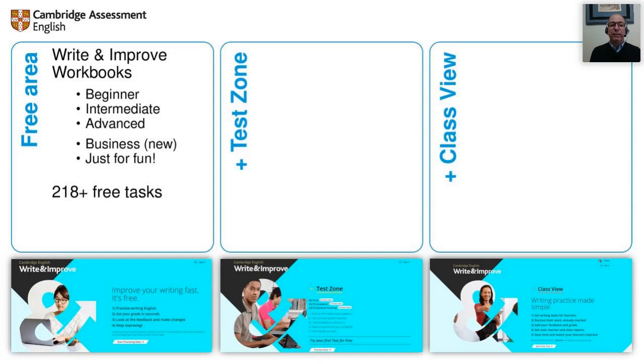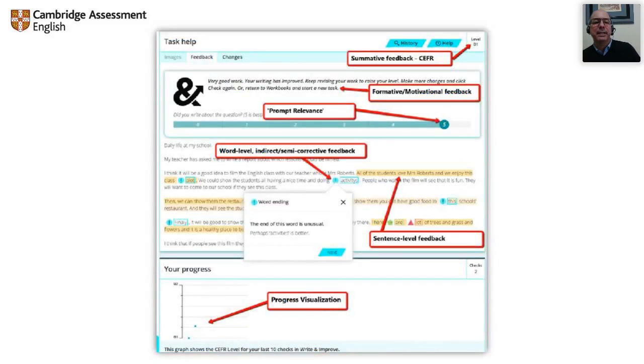And you also have a just for fun area, which has a range of writing tasks which are not connected with any kind of exam format, for example. And what you need to do is choose a level. For each level, you have a number of tasks. So if you add them up, you have over 200 free tasks to practice your writing. It's quite a lot, isn't it?